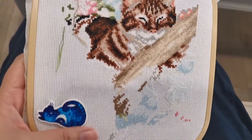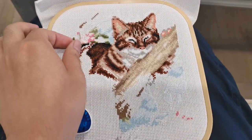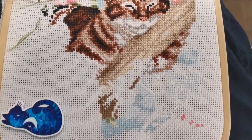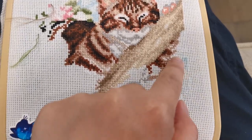So yeah, while I'm waiting for JP to cook me breakfast, maybe I'll stitch a little bit on this one, the napping kitten. 15 minutes of stitching. Stitch this. And it's time to eat.